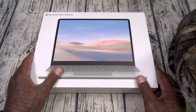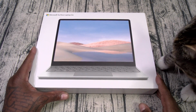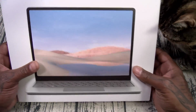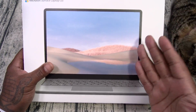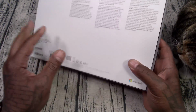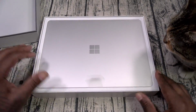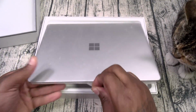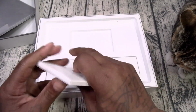Alright, here we go. Microsoft Surface Laptop Go. This is the base version, $550. Okay? Now, you seen the Samsung Chromebook video? Remember, that didn't even come with a box. Now you get a nice box. All right, y'all know I like a nice box. Giggity. Who doesn't? Open this up. This is going to be your laptop. Surface Laptop Go. Okay? Let's see what else you get.